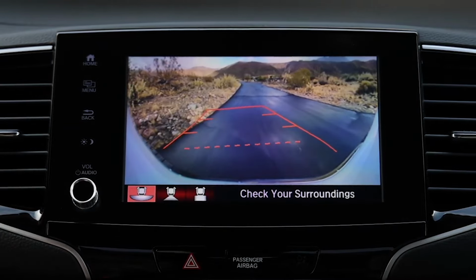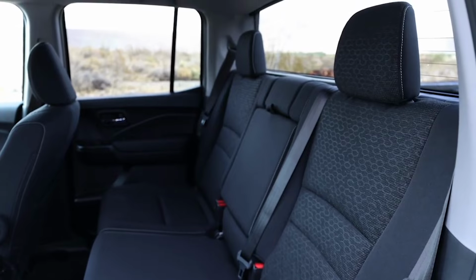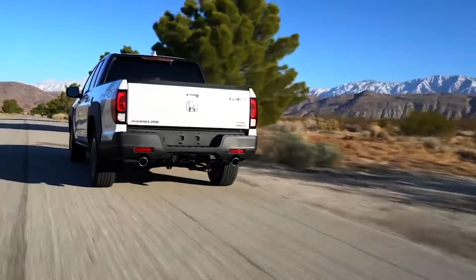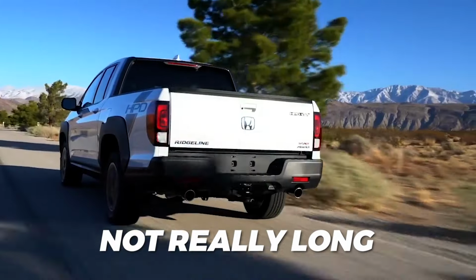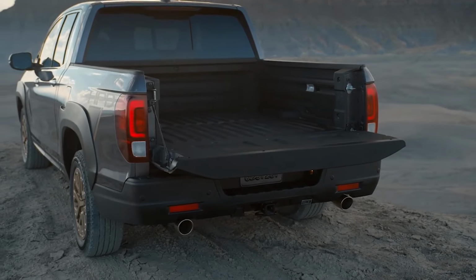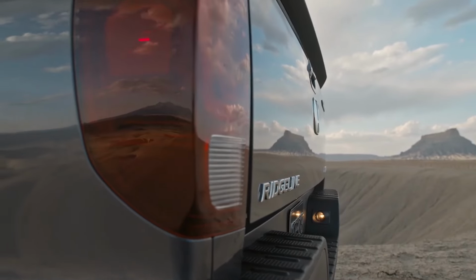As for the rest of the passengers, the seats are nice, while the amount of passenger space is impressive in both rows, so 5 adults can be accommodated with ease. The cargo bed, on the other hand, is not exactly the longest, but with a little bit over 5 feet, it's not the shortest either. It's rather average, but what sets it apart from the competition is its practical layout, full of smart solutions.